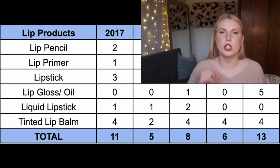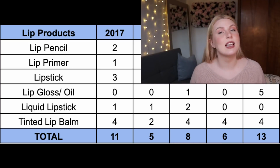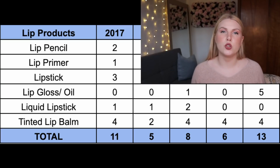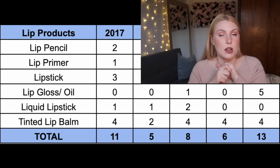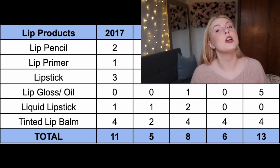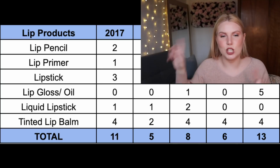And I do plan on using my lip products more and just remembering to grab for different products, like I said. I'm going to focus less on trying to finish things up and more on making sure everything is getting an equal amount of love. So I don't imagine this number is going to be that high next year, but maybe that'll prepare me for the following year. I know it's maybe a little bit too much to be thinking into 2023.